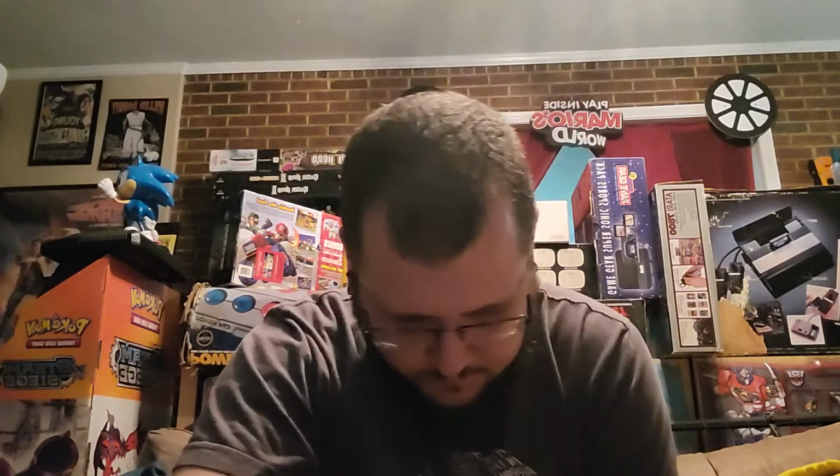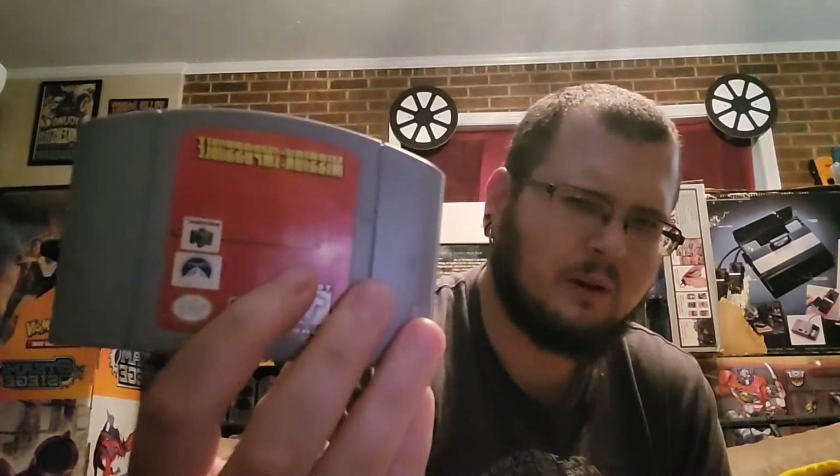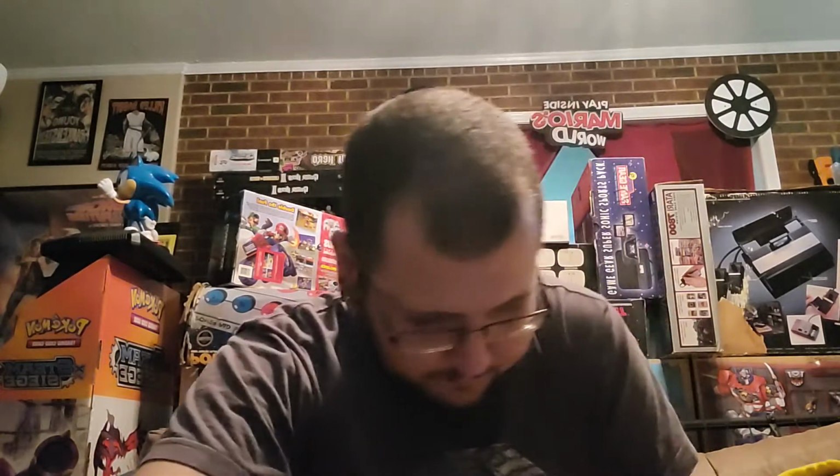Star Wars Episode 1 Racer. Apparently got this one for 15 bucks at Replays. Resident Evil 2. That I hunted down for years to complete. Probably not years, I don't know. Months at least. Mission Impossible, which I apparently got for $3 at Replays, and I've heard this is actually a pretty decent game. I could be wrong. I could be thinking of something else, but I don't know.